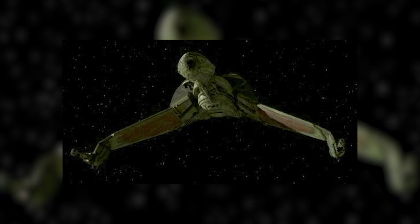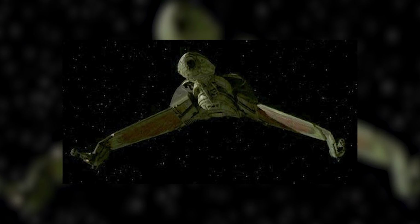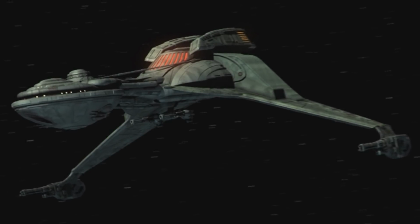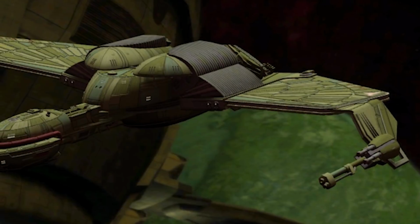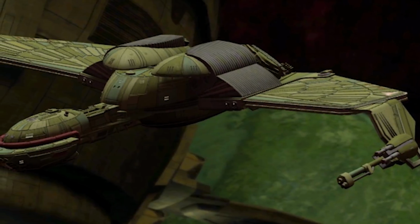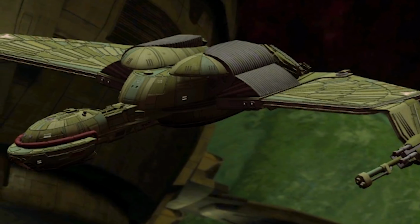The Vor'cha class, also referred to as the Klingon bird of prey, was put into service by the Klingon Empire during the 23rd century. It followed the same design as the earlier bird of prey called the Vo'n'talk class. The Vo'n'talk was quickly replaced after the creation of the Vor'cha class. This vessel was slightly bigger than the earlier bird of prey, being 157.56 meters in length and 181.54 meters in width.